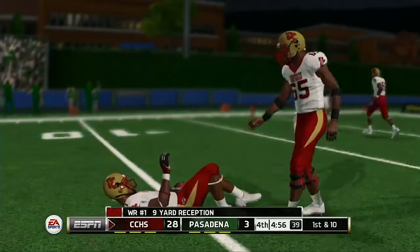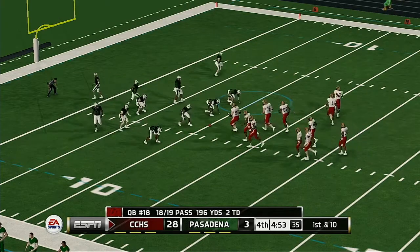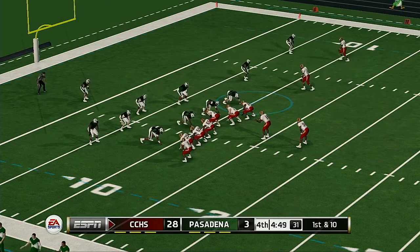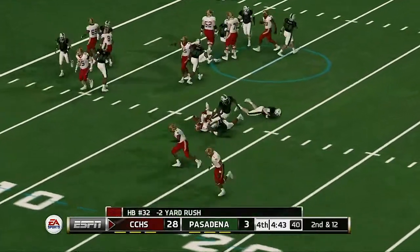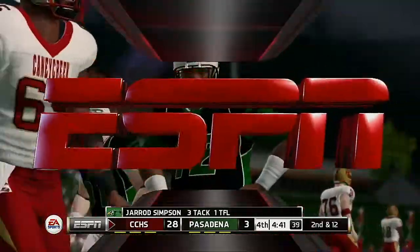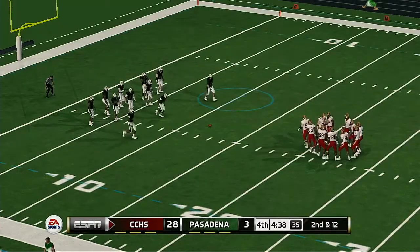They'll bring him down at the 10-yard line. From the 10-yard line, first down. Hits him hard at the 12-yard line. This is the eighth play of this drive.